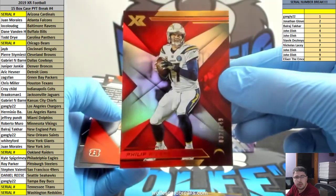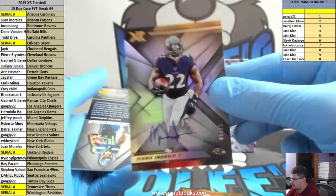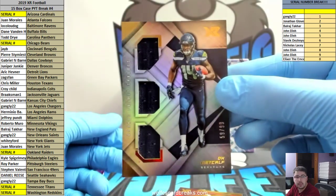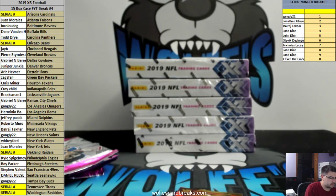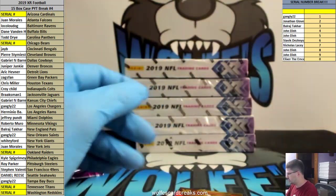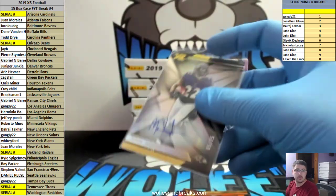Rivers to 249. Rodney Anderson to 99. Mark Ingram, 5 out of 25. DK Metcalf, triple jersey, 59 out of 99, Seahawks. Mark Ingram to 25 for the Ravens. That was a cool one.